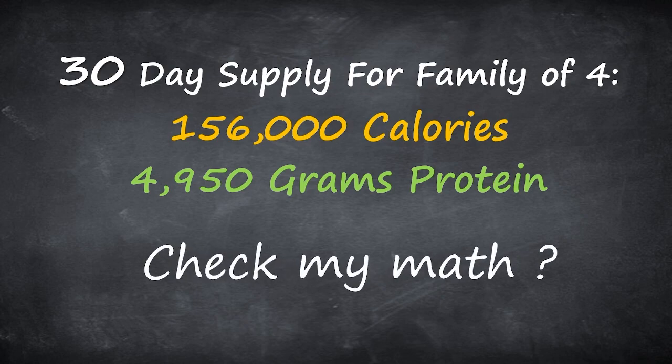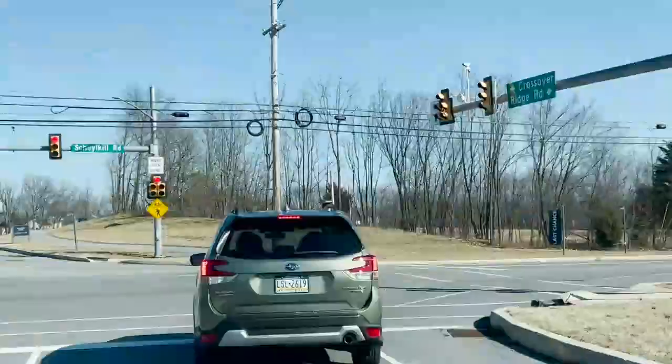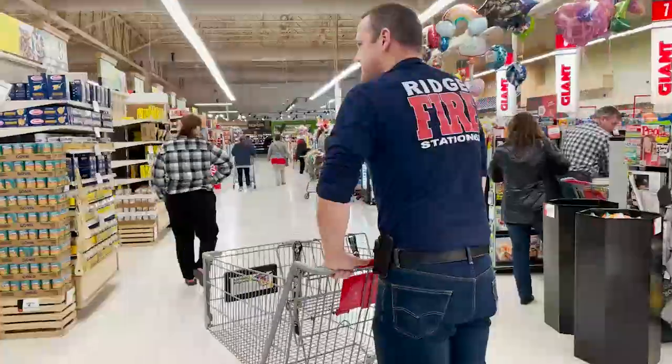This might be a good time to check my math, right? Of course not. What's the worst thing that could happen? Do not answer that. So off to the supermarket we go. Can we find 156,000 calories and 4,950 grams of protein for less than $100?